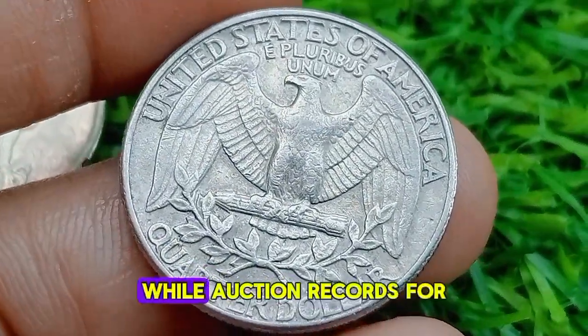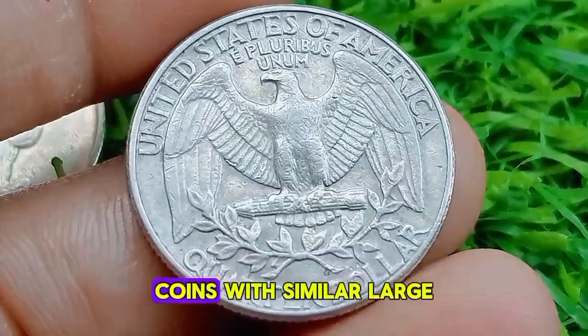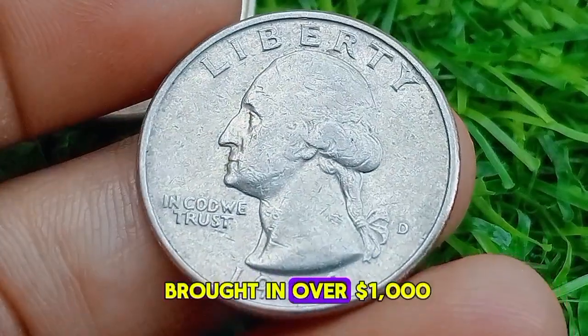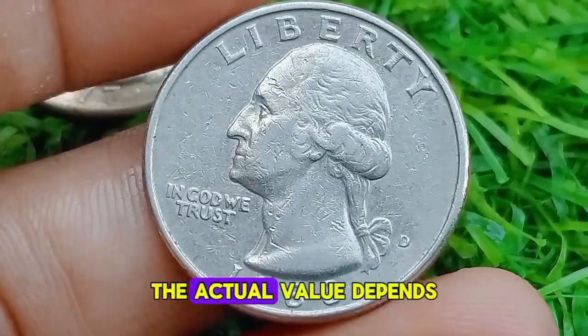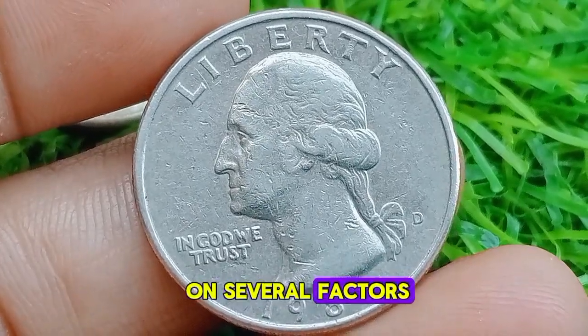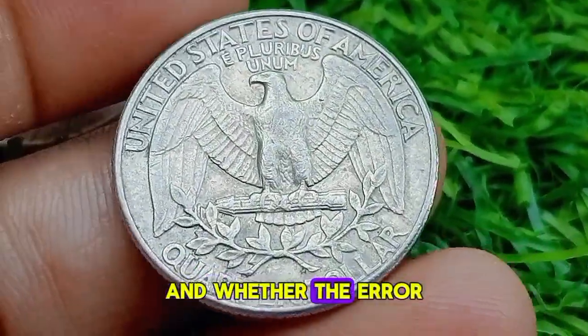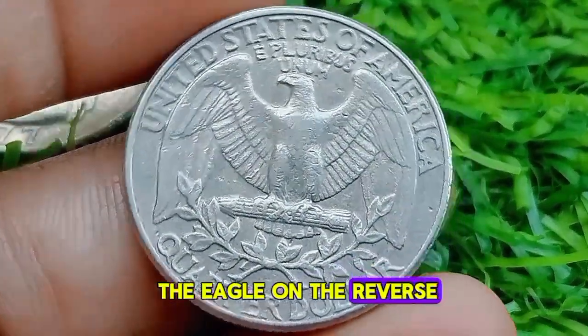As for value, while auction records for the 1988 D quarter specifically are limited, coins with similar large indent errors from other years and mints have consistently brought in over $1,000 when properly authenticated and graded. The actual value depends on several factors: size and placement of the indent, overall coin condition, and whether the error affected any major design elements like Washington's face or the eagle on the reverse.